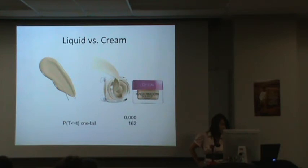The first one was liquid versus cream. The p-value was 0.00162, and I went by the p-value of 0.05. Based on this, my value is much smaller than 0.05, so you can say that there is a statistical significance.